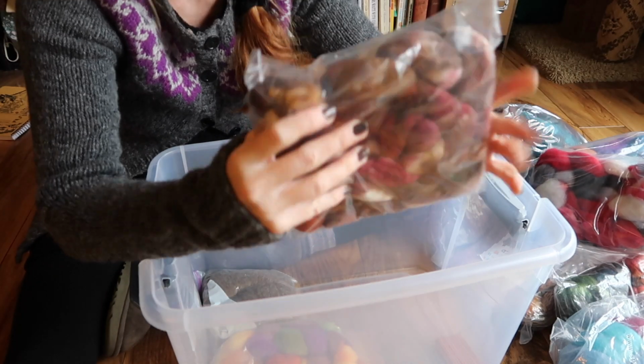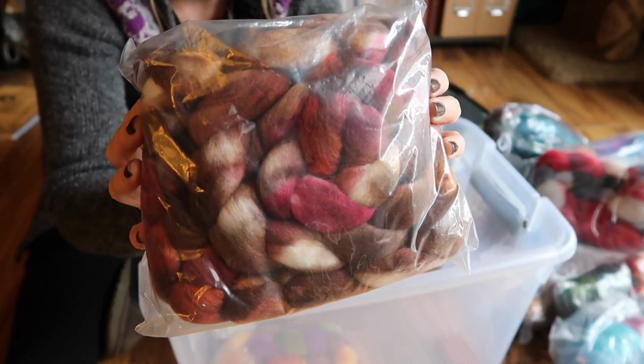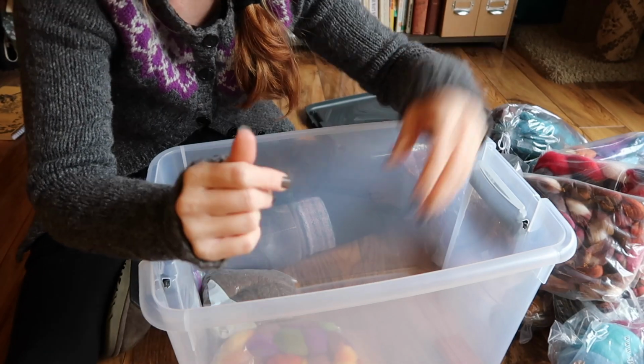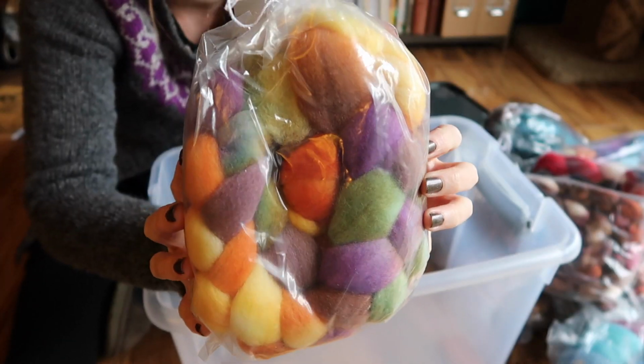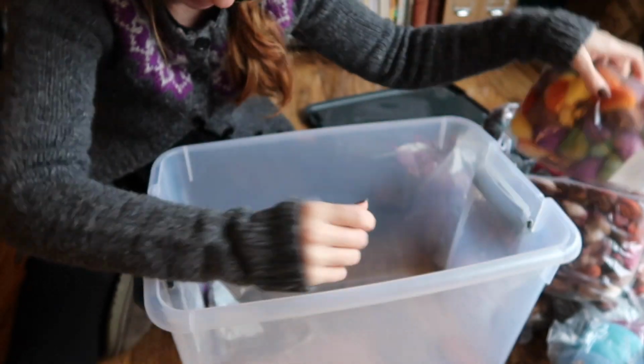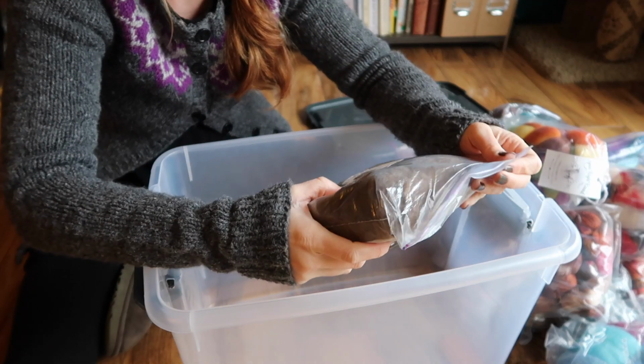This was another club I was in. This was also Cloud Lover. I'm no longer in any fiber clubs or yarn clubs. Spun Right Round, I might have been in her club too. I don't remember. And then this is some Qiviut.